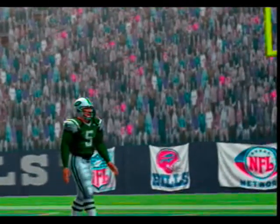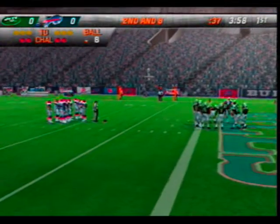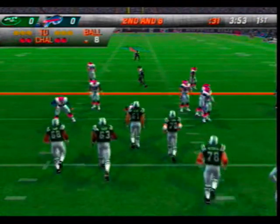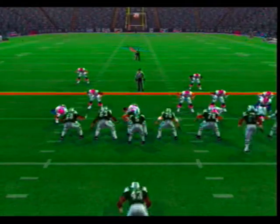When you run the ball in the first half, you're trying to keep the defense honest. But if you're only getting gains like that in the second half, then it puts more pressure on your passing game. Just about a 3-yard gain.